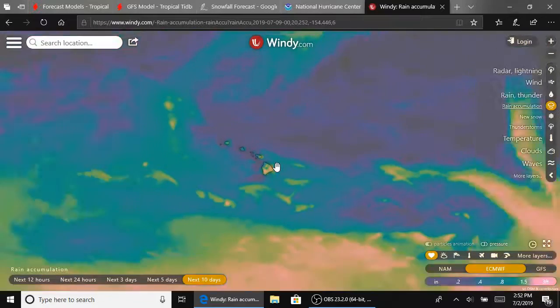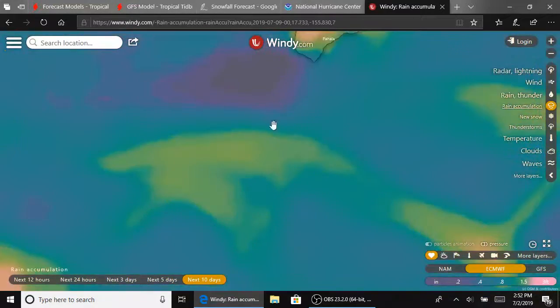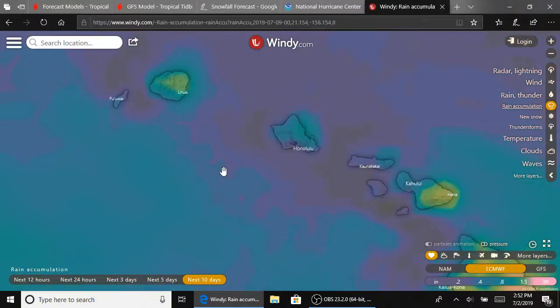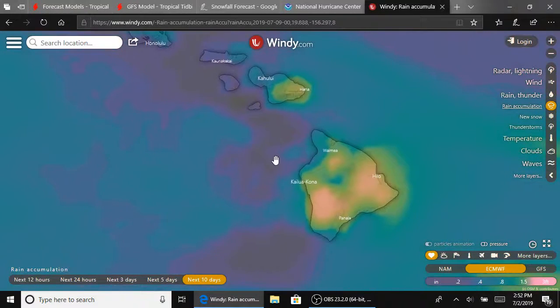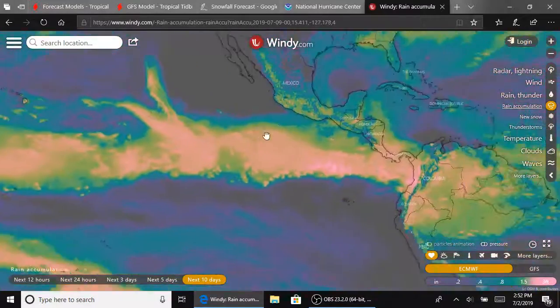You have to keep an eye on that. There could be potential evacuation to the other islands, because it seems like the northern islands are not going to get hit that bad. It seems like the southern island will be hardest hit out of the others.